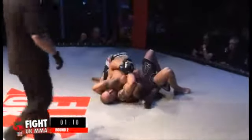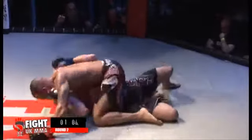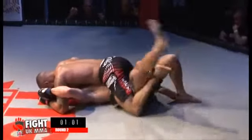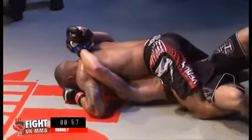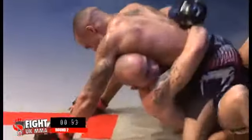Gillheany does well. It looks like he's trying to isolate that arm, maybe for a head and arm choke if he can get across. Bartek really needs to try and do a better job when he's on the bottom of covering up. He's showing a fondness of grabbing the head and trying to get chokes from positions where it's not very likely he's going to get him, and all it's going to do is serve to burn himself out.